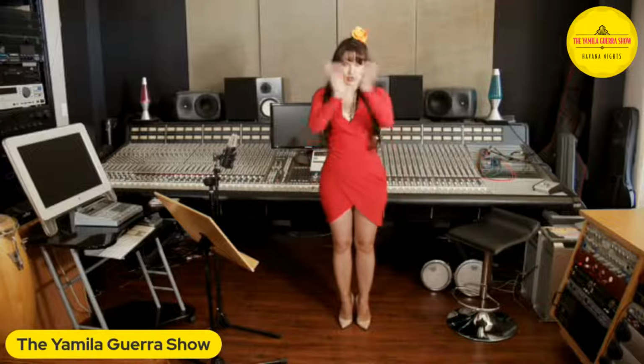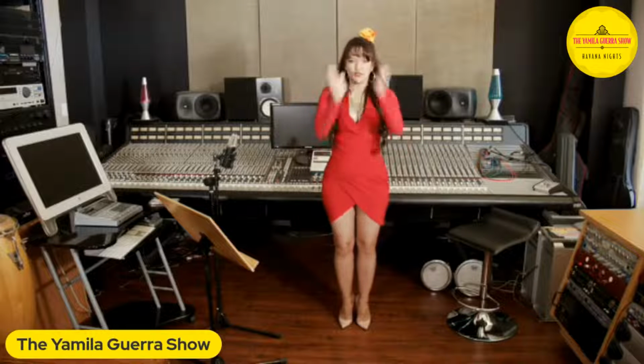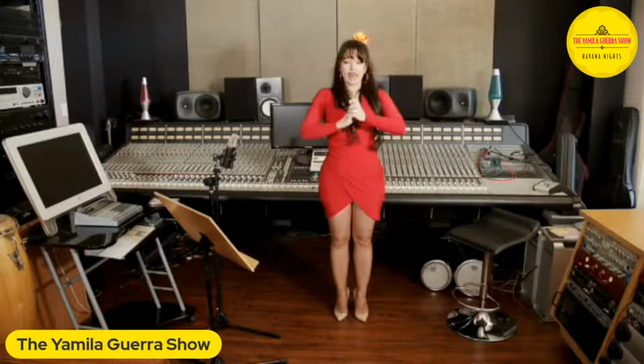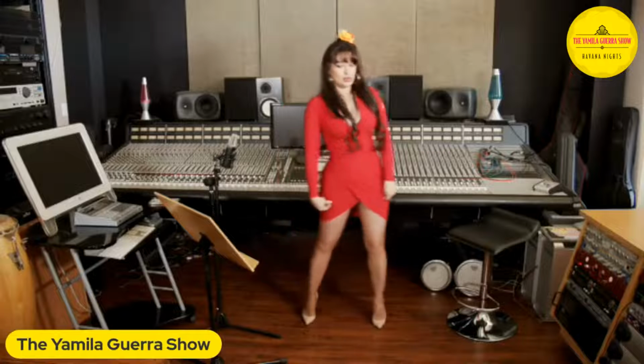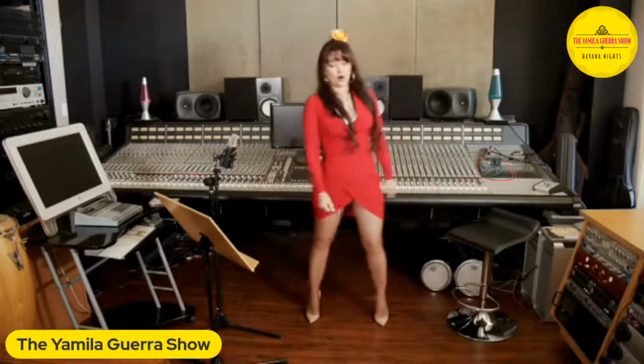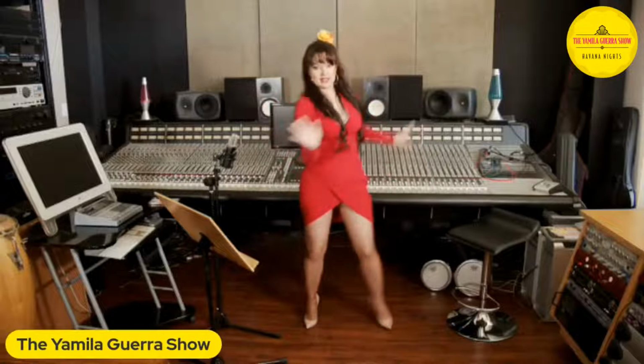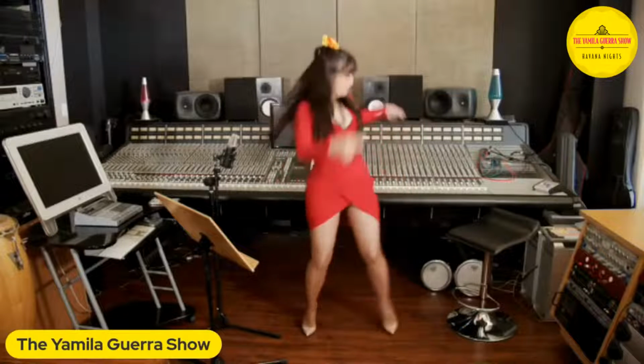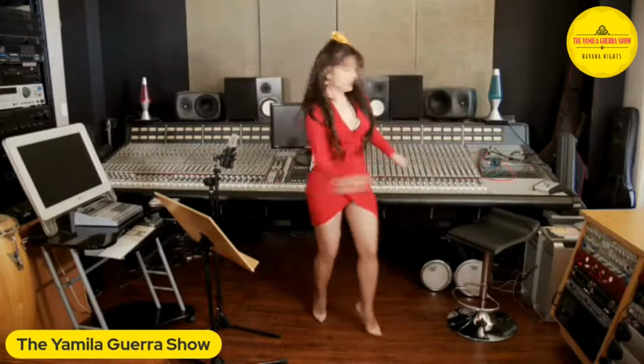1, 2, 3, 4. It's very important when you start learning a dance. You start with the clapping. 1, 2, 3, and 4. And then you continue with the feet. 1, 2, 3, and 4. Then you continue with the hands. 1, you see, 2, 3, and 4.